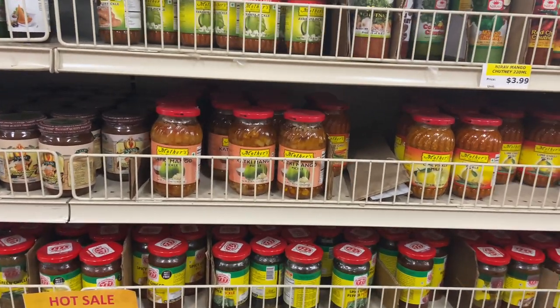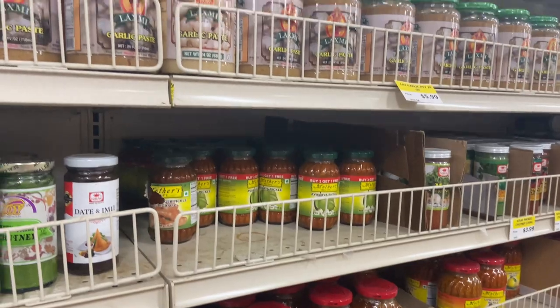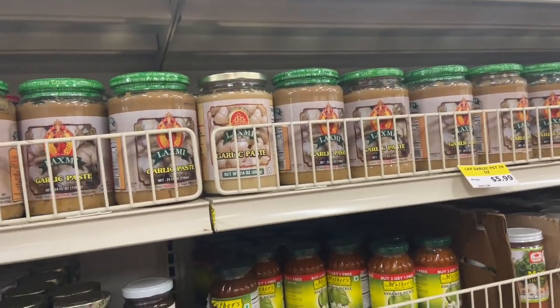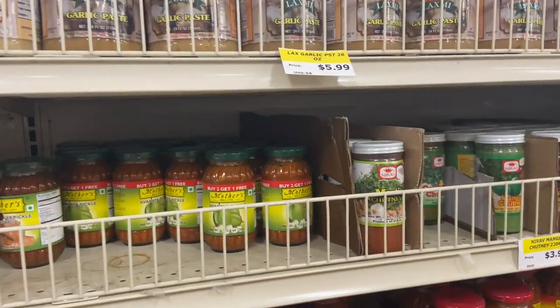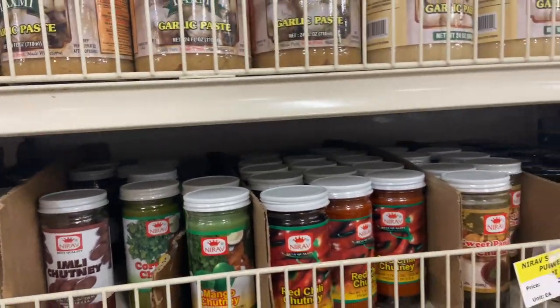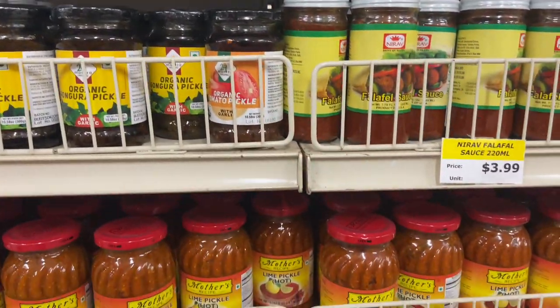So these are the pickled canned goods, garlic paste. Oh, I love garlic paste. I wish they have the chili paste with garlic sauce or garlic sauce with chili paste. I don't know. I know something garlic and chili, right?